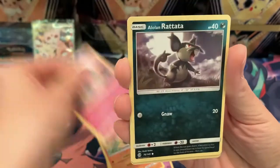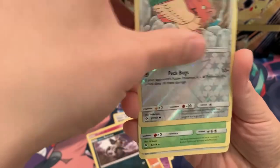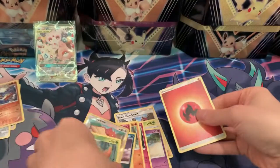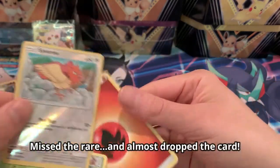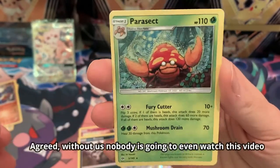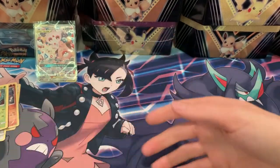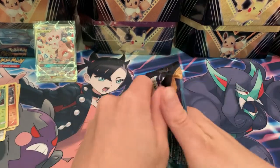Makuhita. Snubbull. Alolan Rattata. Where are all these Alolans coming from? Like, is this a new thing? Oh, did I just miss something? That's just a reverse holo Spearow. Parasect. And an energy. Wait, did I just... Oh. Did I just miss a rare somewhere? Where is my... Oh. I totally missed this one. It's a rare, non-holo Parasect. Okay, there you go. Nothing too great. I thought the Spearow, I was like, whoa. I didn't know Spearows were rare at this point.